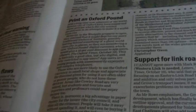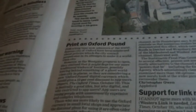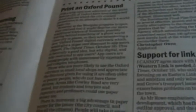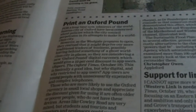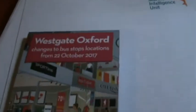This is the way people can rebel against the current financial system. Just invent your own currency, your own local currency, and use it as legal tender. It's the perfect solution. So if any of my clients want to pay me in Oxford pounds, that's bloody brilliant. So yeah, very interesting.